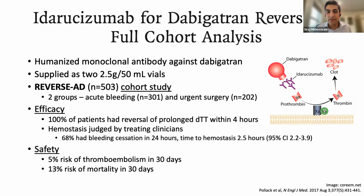All of these drugs have some safety risk, and that's partly because patients who have major bleeding are at risk of thromboembolism because of anticoagulant interruption. So in this cohort, there's a 5% risk of thromboembolism in 30 days and a 13% risk of mortality.